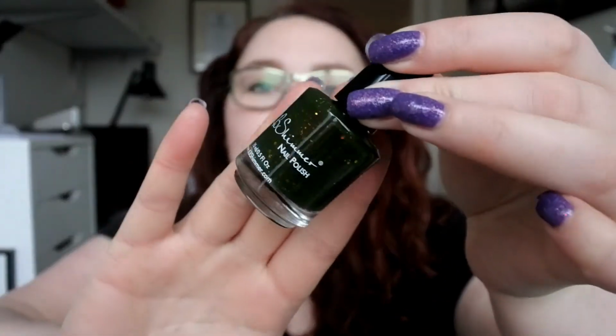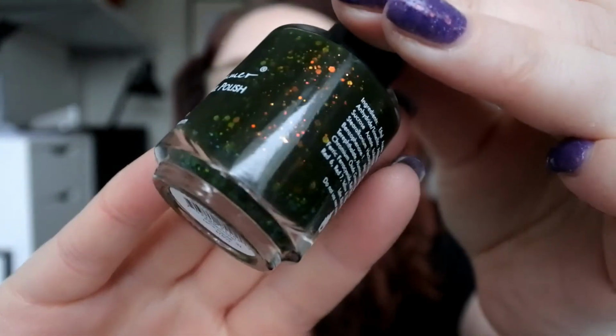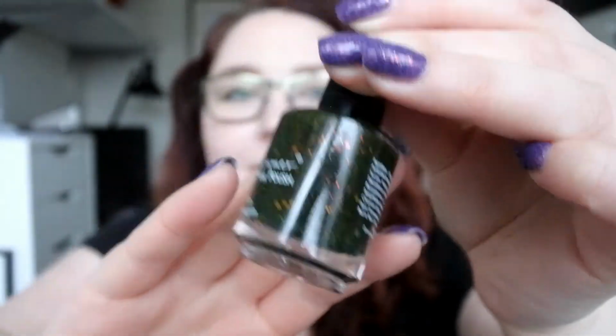So that was my latest purchases. As I said, I'm trying to save money because in April I'm going to Spain with my work, and in May I'm going to London with my sister, and in August I'm going to USA, to America. So I really need to save the money. But I can't resist a nail polish sale, and I really, really wanted the KBShimmer polish. I mean, look at it. It looks absolutely amazing. So yeah, that was my latest purchases.